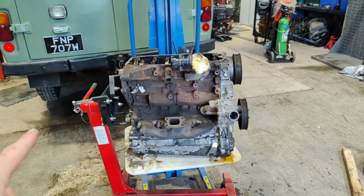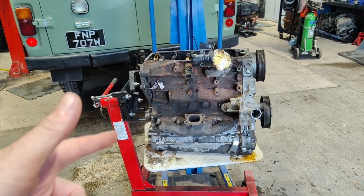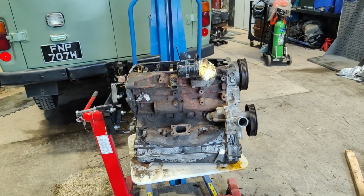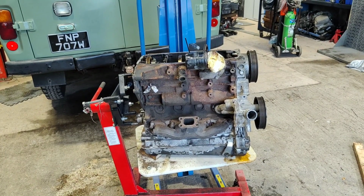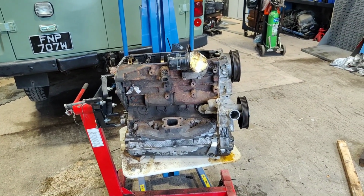Right, I'm going to get the engine back on the stand, flip the engine over, clean around inside the block with a bit of compressed air so all the crap falls out, there's no doubt settled in there, and then clean the sump up and fit it.